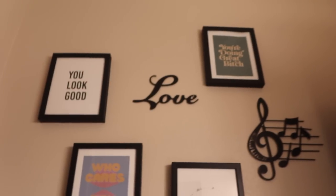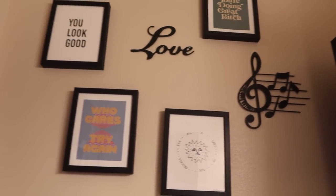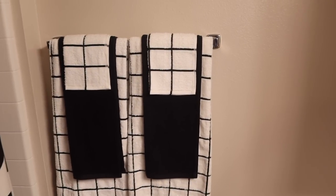All of this I got from Urban Outfitters, except for those two. I think I got those from Home Goods or something like that. I was trying so hard to find some black and white towels. Every time somebody comes in here, they say they look like kitchen towels. That pisses me off. This is my shower curtain. I got this from Urban Outfitters. I got my oil, my Dove.